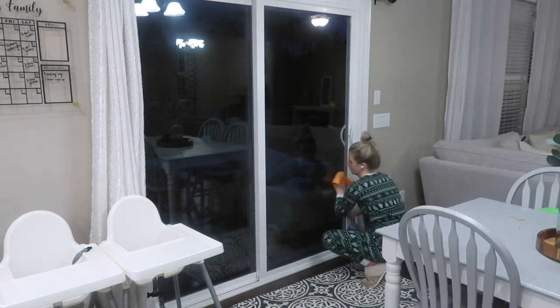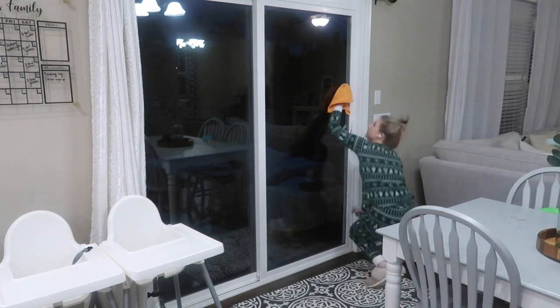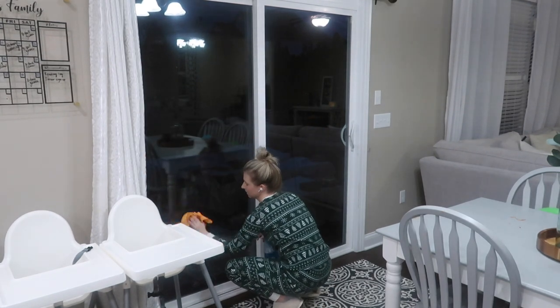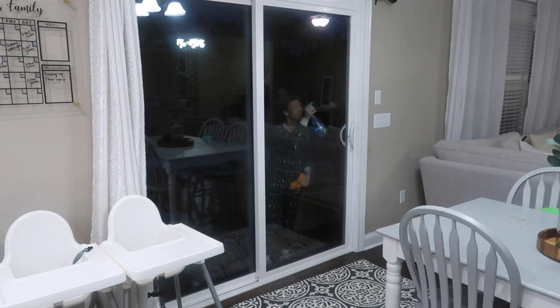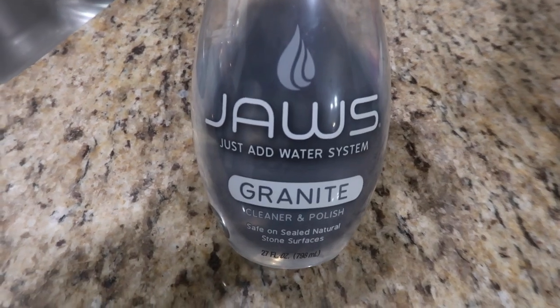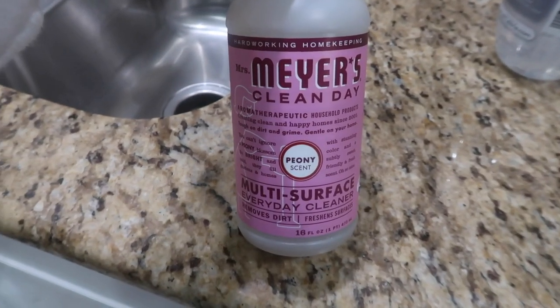The Pink Stuff. I think it's popular in the UK. Correct me if I'm wrong, but you guys have been telling me how great this product is. I found it on Amazon. I don't know if you can get it anywhere else here in the United States. But I'm going to be trying it out later. I was still waiting for it to come from Amazon. But if you guys have any other cleaning products you want me to give a try, let me know.